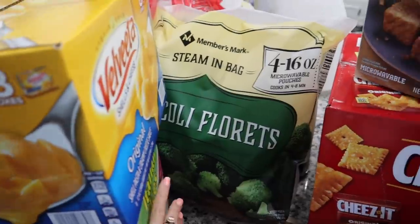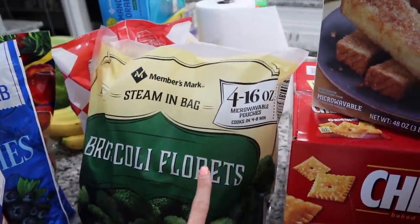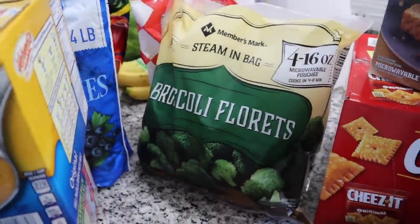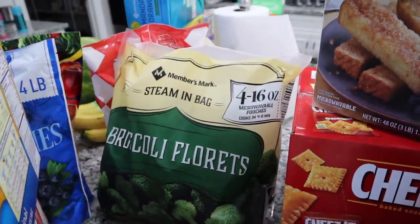And then we did get some broccoli. We also love this for a side for dinner, our meal prep. And I love that there's 4 different pouches in here, so it's not like a huge bag of broccoli and then you don't know what to do with it. You can take each pouch out, microwave it, and then you got your steamed broccoli.